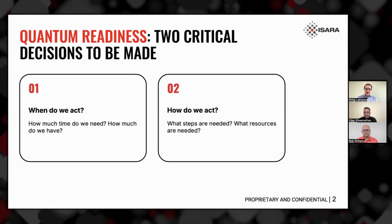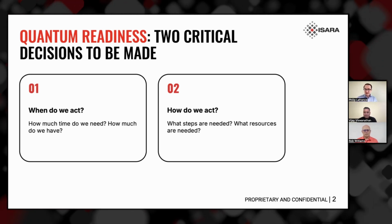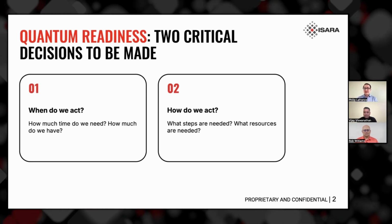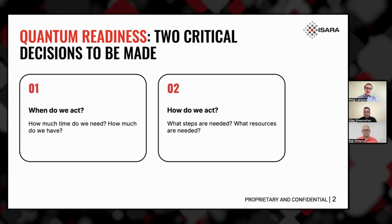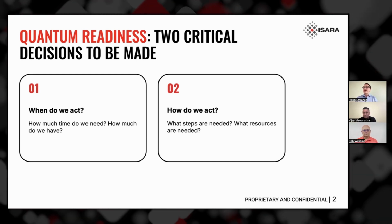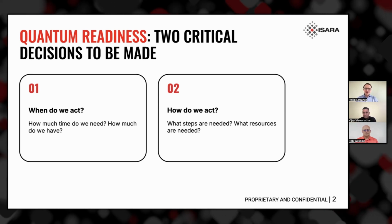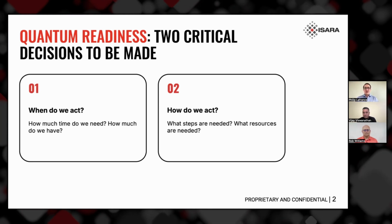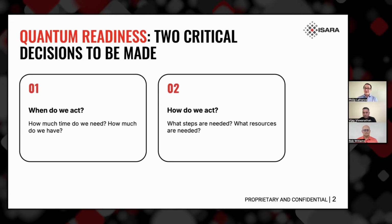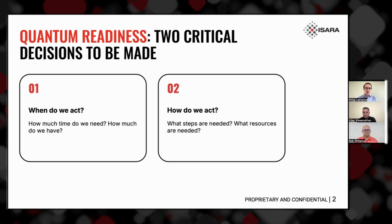So on the when side, it's questions like, how much time do we need to take the actions we need to take? And how much time do we have to safely do that in a nice risk management way? And as for how to act, well, now we've got to answer questions like, what are the actual steps we need to take, and what are the resources required to do so? Today we're going to be talking about why cryptography posture management and cryptographic inventories are going to be critical for answering these questions for enterprises.